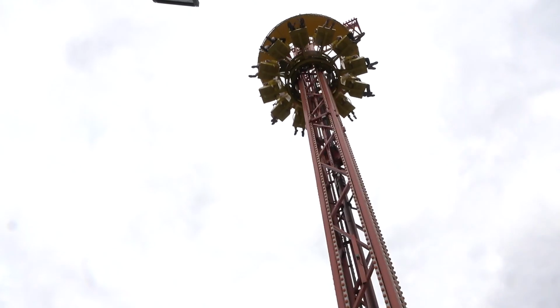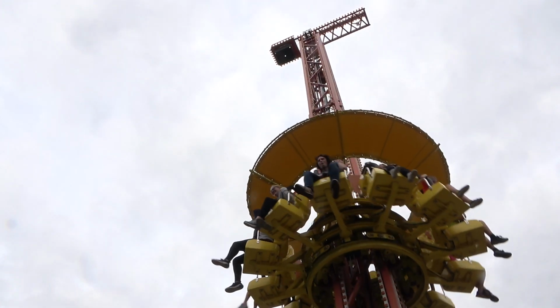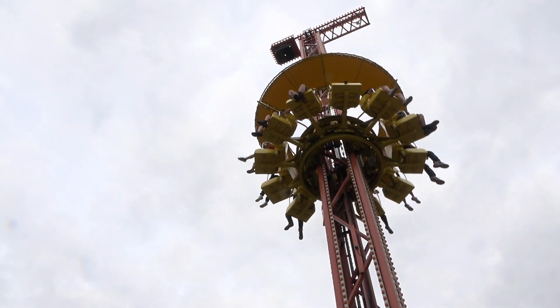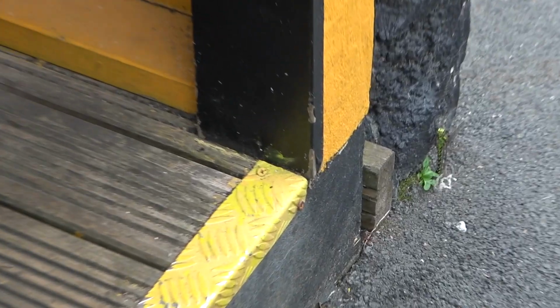It's been busy, but it's been good. I love this ride. Yeah, it's a good one to do. This was my first ride that I was given. The amazing Dragon. In its natural habitat at Gullivers Land.